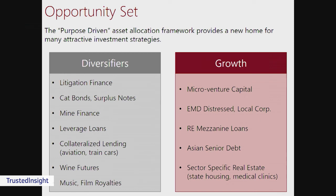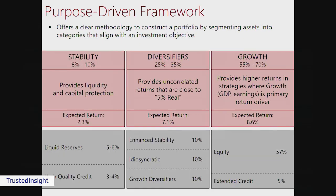In the growth bucket, I put micro VC at the top of the list just because Alex asked us all to come here, you know. But there's other things besides micro VC that we didn't really have a place for in our old regime.